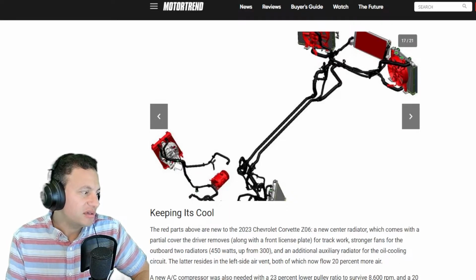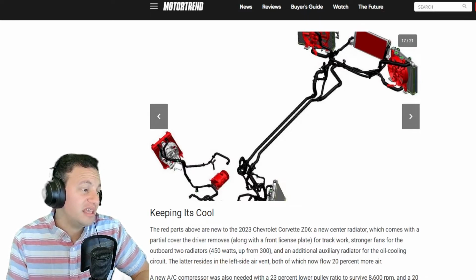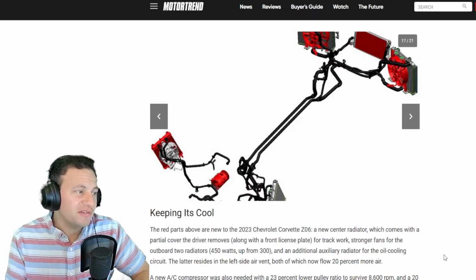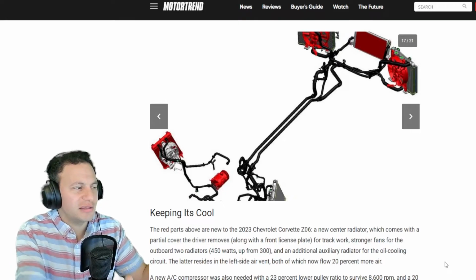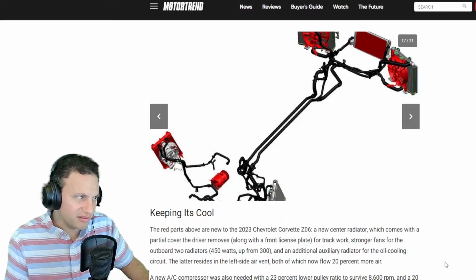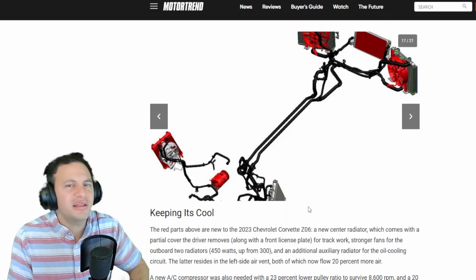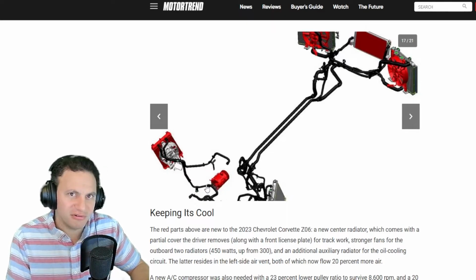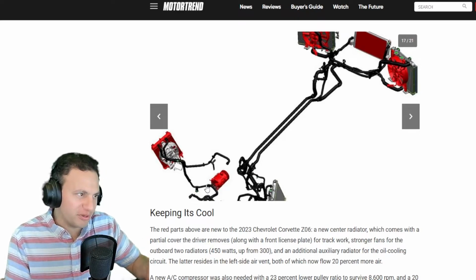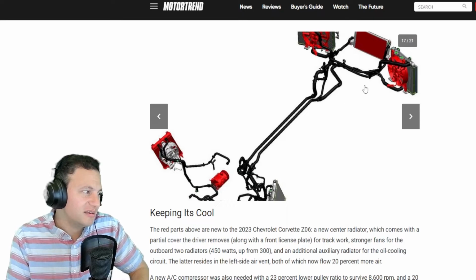A new AC compressor was also needed, with a 22% lower pulley ratio to survive the 8,600 RPM. 8,600 RPM. I mean, I love it because when I keep looking back at how people like to modify cars, and we see how the pros do it compared to us, we understand the valvetrain, right? Titanium valvetrain, etc. But none of us thinks about the pulleys on our AC. We just pull out the AC, and then on a hot day we're just sweating in the car. But it's just fascinating to see all these components working together.